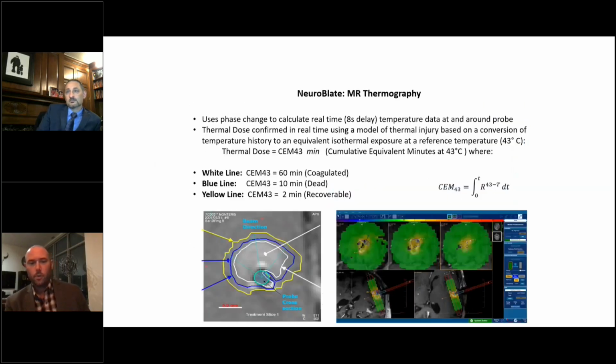The MR thermography we talked a little bit about here. There are zones of kill and stun. You can see here there's a white line, blue line, and yellow line. Blue line really means that the tissue here is dead. And the difference between the yellow line and blue line is kind of a penumbra of reversible heat damage. Dead means the equivalent of 43 degrees Celsius for the equivalent of 10 minutes.